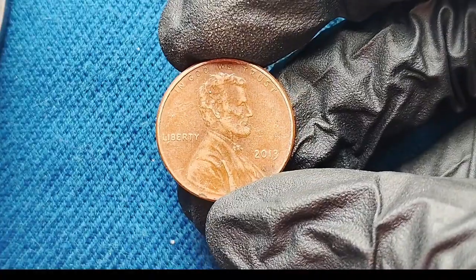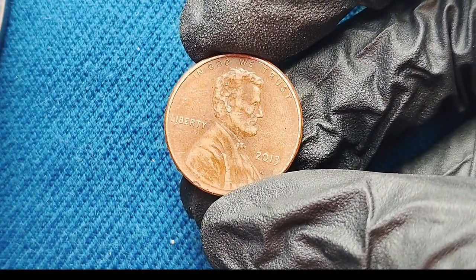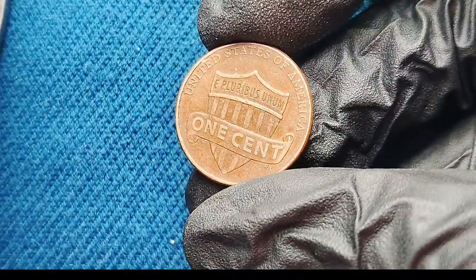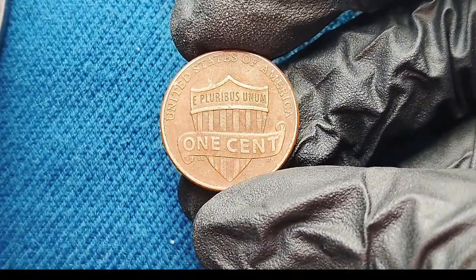But the auction record spoke loudly. A modern penny, approaching $1 million hammer price. But what makes some 2013 cents so special? Why do ordinary eyes see a penny, while expert collectors see a financial miracle?